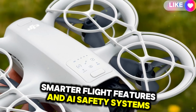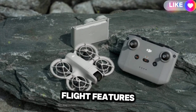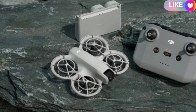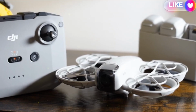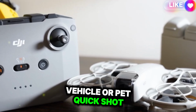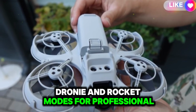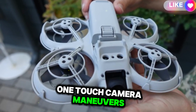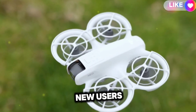Smarter flight features and AI safety systems. DJI has always led the way in autonomous flight features, and the Neo2 is expected to continue this legacy. Rumored features include ActiveTrack subject tracking, letting the drone lock onto a person, vehicle, or pet. QuickShots cinematic presets, such as Orbit, Dronie, and Rocket modes for professional-looking shots at the tap of a button. One-touch camera maneuvers, making advanced flight paths easy for new users.